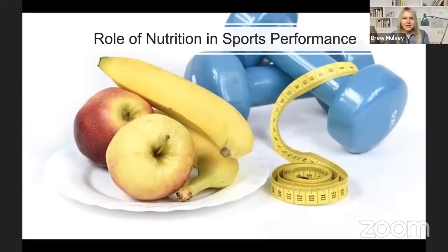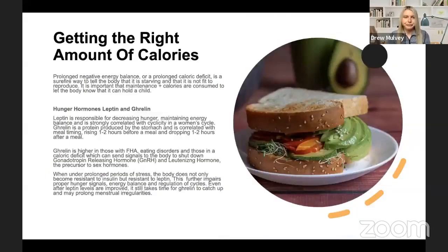So what exactly is the role of sport nutrition in sports performance? All right, so one of the first things that I had to do was I had to get the right amount of calories. So prolonged negative energy balance or a prolonged caloric deficit is a surefire way to tell the body that it is starving and that it is not fit to reproduce. We don't want that. It is important that maintenance plus calories are consumed to let the body know that it can hold a child if you have lost your period.